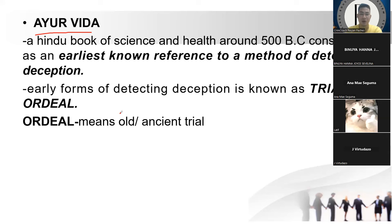Iba-iba yung tinatawag natin na ordeal. Ordeal by chewing or rice chewing. Kapag yung rice chewing, kapag ninguya mo yung kanin tapos paglabas niya medyo basa, ibig sabihin noon nagsisinungaling daw yung tao. Kapag nilabas mo naman na dry, meaning nagsasabi ka daw ng totoo.